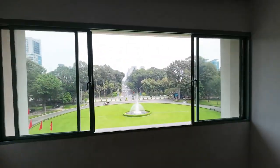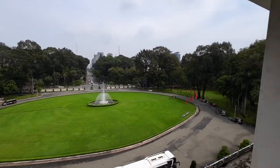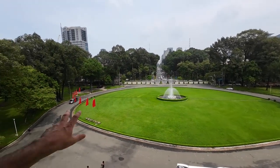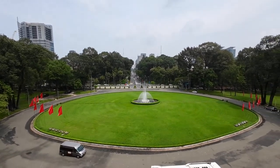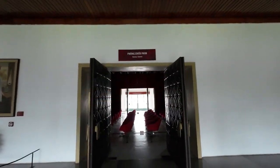And here is the view from the last floor. The presidential palace. Really nice. Left hand side the tanks, in the middle the fountain, and ahead the nice boulevard. Well, they knew what to do. They knew how to build or where to build their property. Oh yeah, well, I was right. This is a cinema. I believe that stage was used as an exhibition hall as well. I don't know.